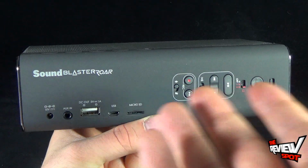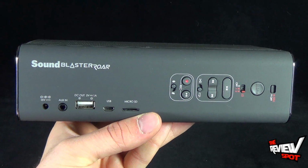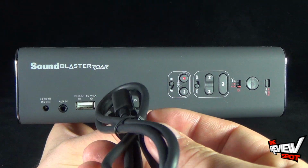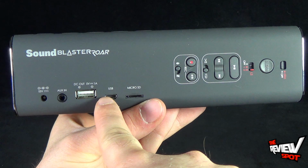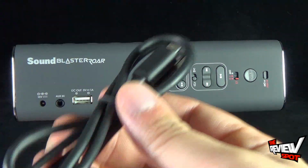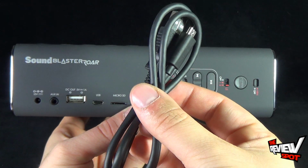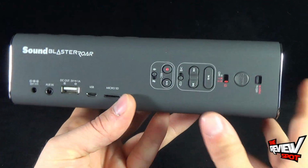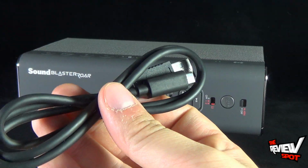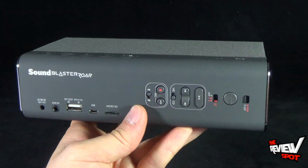Let's say you want to use this as a PC speaker, plugging this directly into your computer and using this as your sound system. You can do that. Take your supplied micro USB cable, plug it into the front section port area here that says USB, and then plug the other end into a USB port on your PC or laptop, and run it that way. Now granted, the cable isn't super long, so you would need to have the Roar close enough to your computer that you can plug it in via the USB. You can also, I'm sure, plug this into a USB hub and connect it to your PC that way.